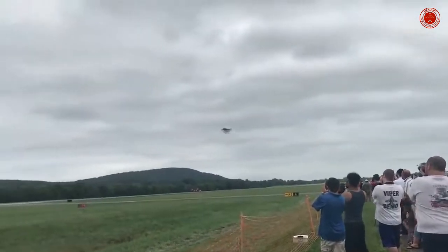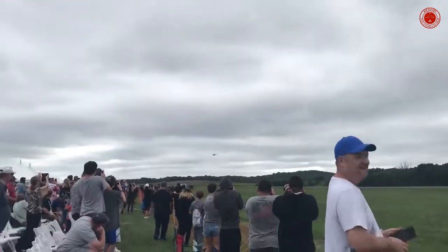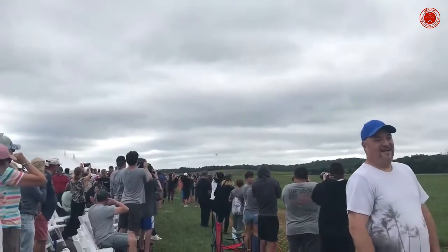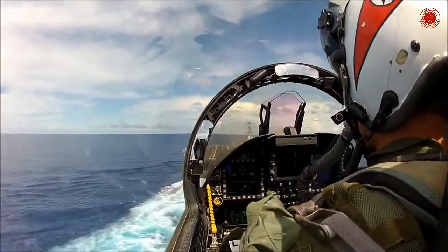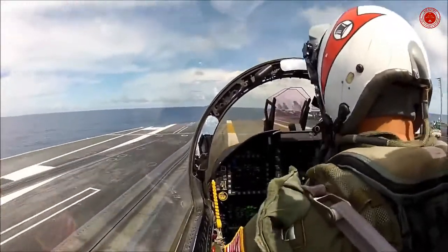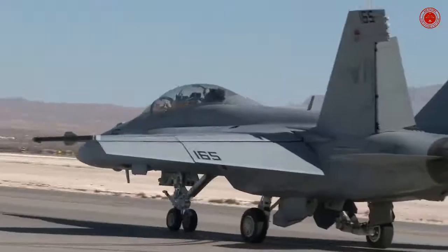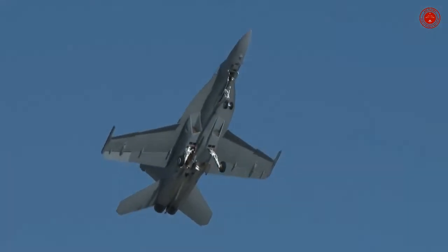The McDonnell Douglas F/A-18 Hornet is an all-weather, twin-engine, carrier-capable, multi-role combat aircraft designed as both a fighter and attack aircraft. Designed by McDonnell Douglas and Northrop, the F/A-18 was derived from the latter's YF-17 in the 1970s for use by the United States Navy and Marine Corps.